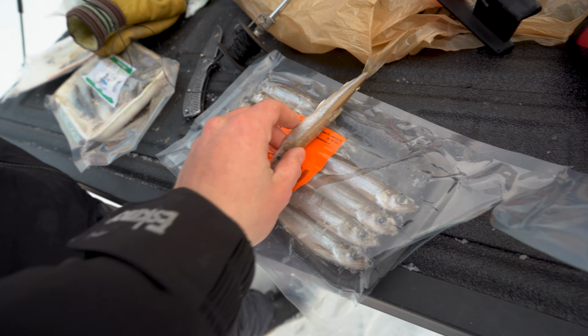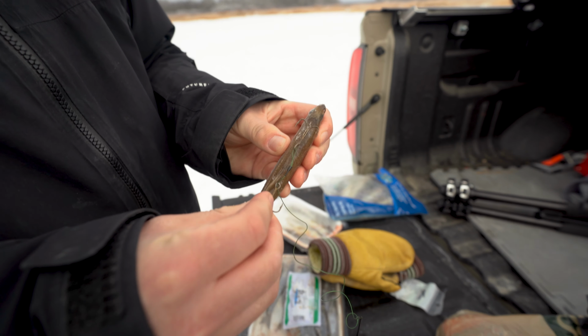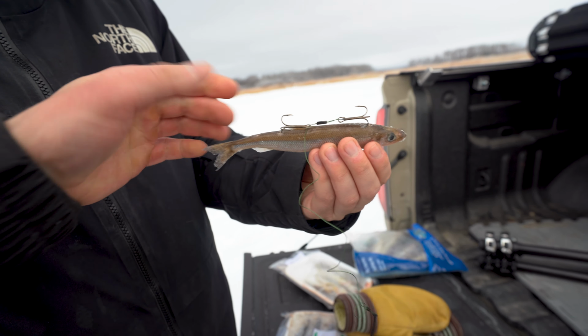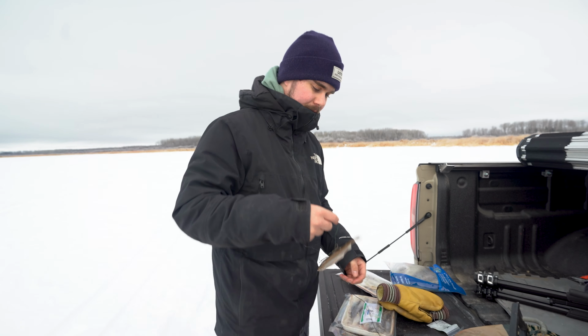So we got some smelts here, probably about 4 or 5 inches. Those are gonna be absolutely wicked. Mayru, say hi. Hey, folks. It's your first time on the camera for today's episode. This is how he's kind of rigging it up, just like that. Bury one of the hooks. If they come from the front, they'll hit it back here. If they come from the back, they'll bite it there. Nice. Sweet. Let's go set her up.